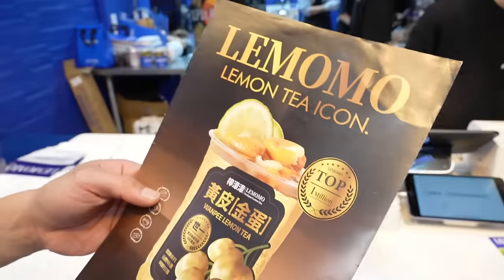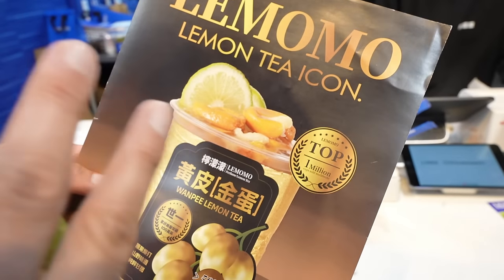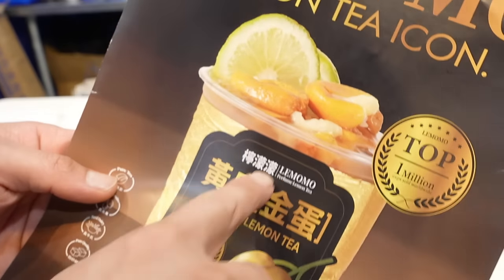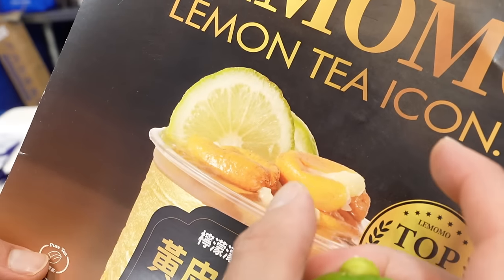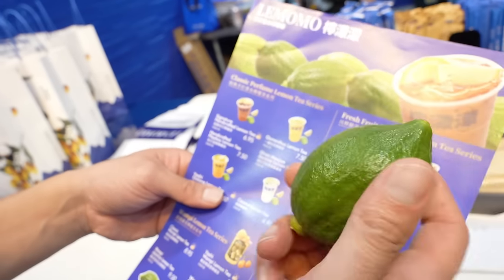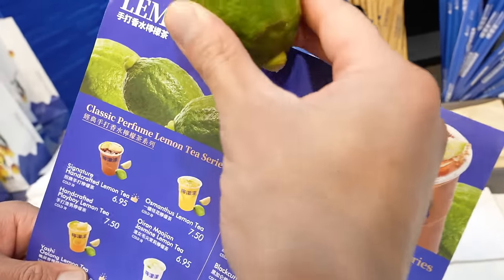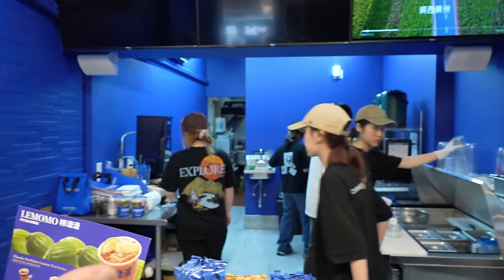Let's go try some. Okay, so right away, I'm looking at the menu right now. Looks very nice. Graphics are A+. Okay, you have the lemon tea. I guess those are crushed, maybe preserved lemon. I don't know. This is the lime that they gave me. Wow, looks just like the picture. Super all natural. Lemon tea and sugar. That's all they have. The best sugar. The best lemon and fruit. The best water. The best tea.